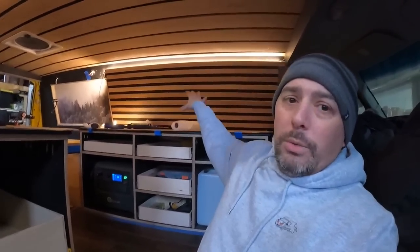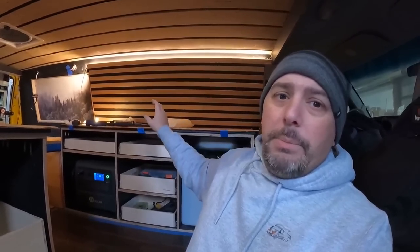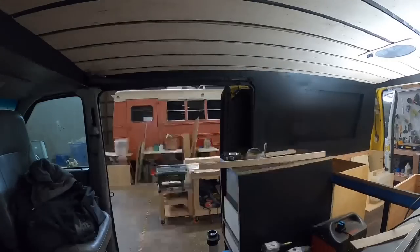Let me talk about the van now. But let's talk about really what's been going on behind me. I now have my lights up and running. I'm almost positive I didn't show that in the last video. That slatted wall was, I believe, up, but I did not time-lapse it. However, I did time-lapse this wall over here. And let me show you that time-lapse right now.